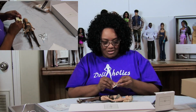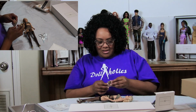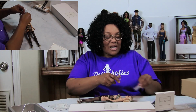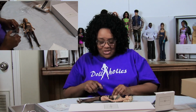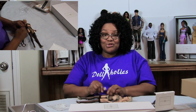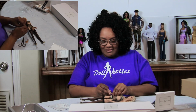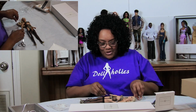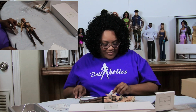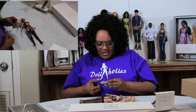I must say she is rather lovely. Kind of excited because it seems like all the dolls that are coming out, they're just getting better and better, harder and harder to resist. Love this chunky bracelet. Love the jewelry. That is some kind of awesome there. Let's get these earrings off of here.